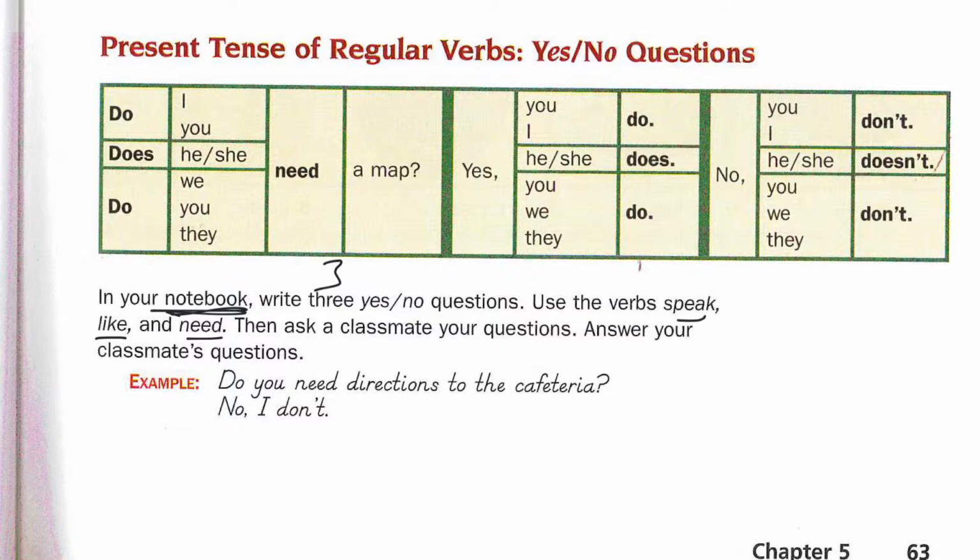Example: Do you need directions to the cafeteria? No, I don't. Do you speak Spanish? Yes, I do. Do you like pizza? Yes, I do. Do you need to go to the bathroom? Yes, I do. So, 3 yes or no questions.